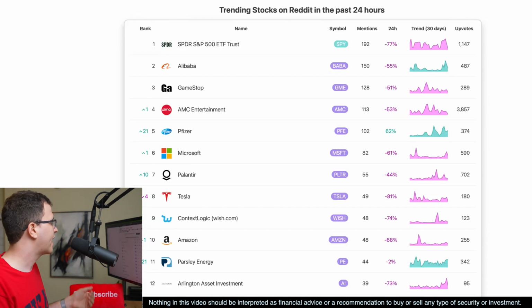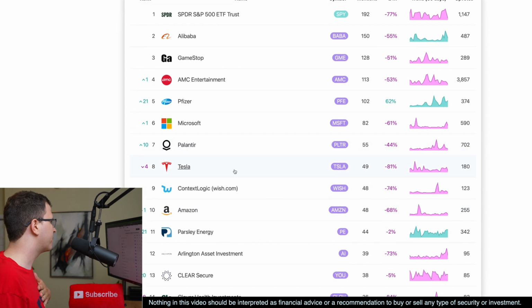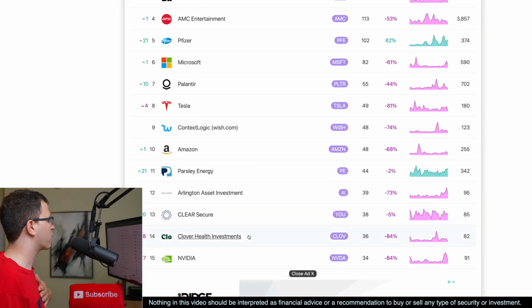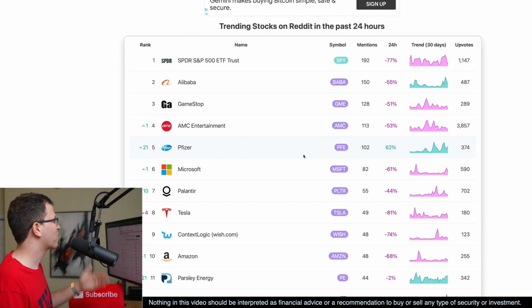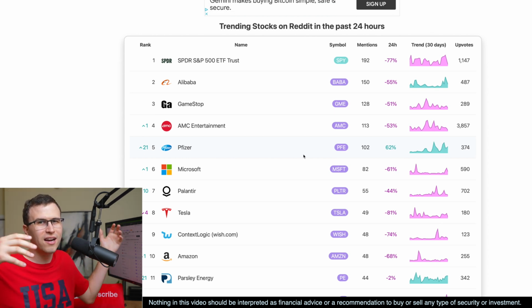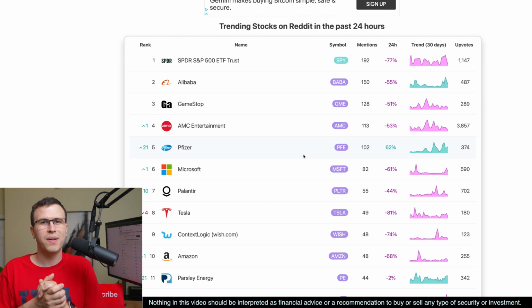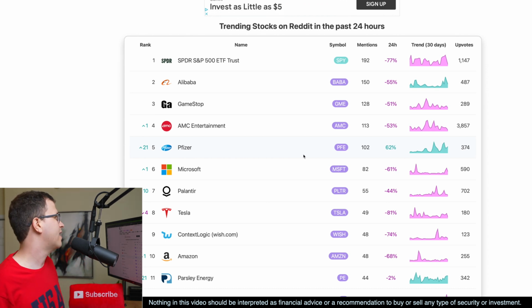Next, we're going to take a look at Ape Wisdom. On Ape Wisdom, see the trending stocks on Reddit in the past 24 hours. As we can see, Clover Health moved down a little bit of spots. It's right now number 14. So we got to get this stock trending. It's Wall Street Bets, Wall Street Bets New, Wall Street Bets Elite, stock market, investing, SPACs, options, day trading. A lot of those subreddits are where this information pulls from. So make sure that you spread your due diligence around about this great stock that we are in.